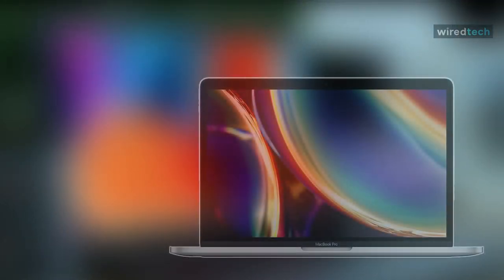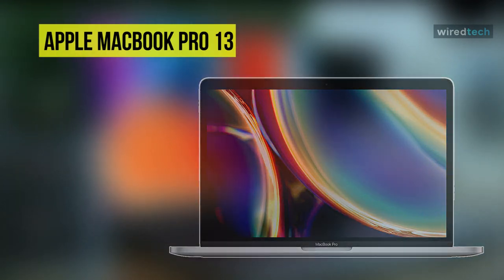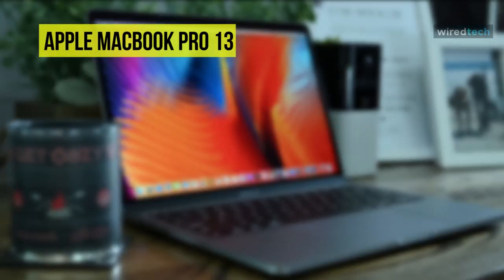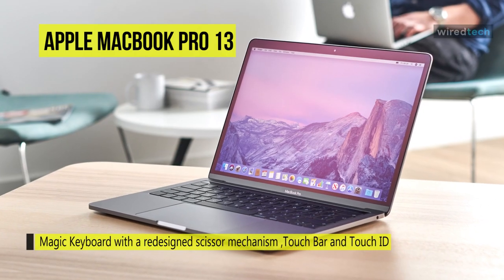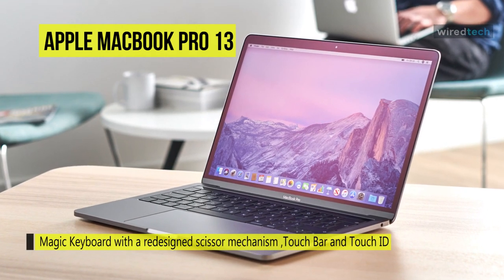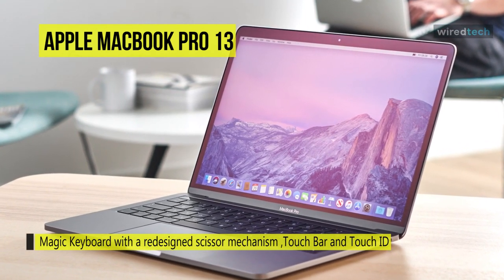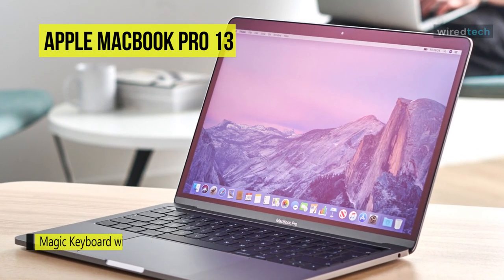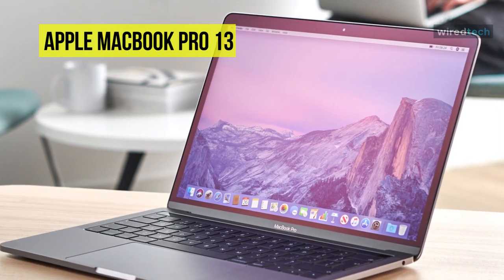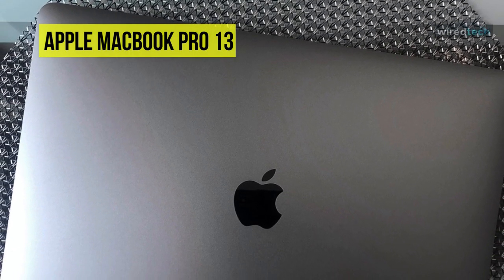Now featuring the Magic Keyboard with a redesigned scissor mechanism, the Apple MacBook Pro with Retina display provides a comfortable and accurate typing experience. The 13.3-inch Retina display has a 2560 by 1600 resolution at 227 ppi and 500 nits of brightness. It also supports the P3 wide color gamut, which allows for more vibrant colors.